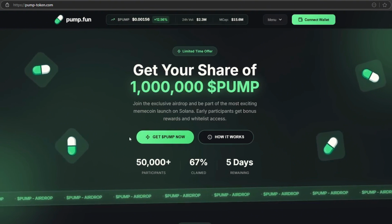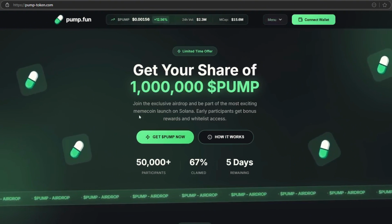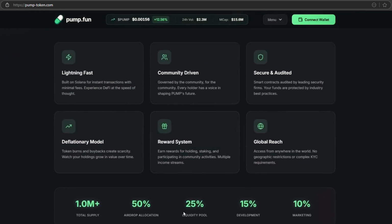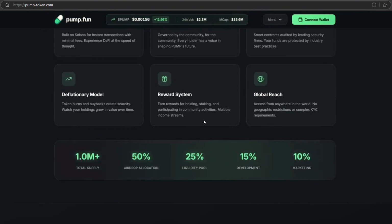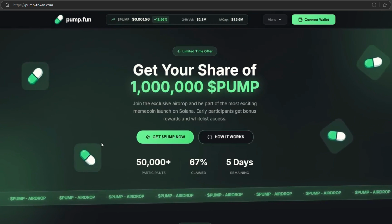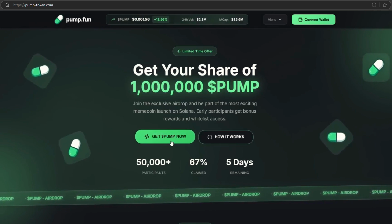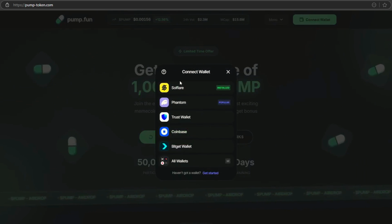Now guys, let me give you a rundown. Really easy. You're going to be going to the website, and here at the top right corner you're going to be seeing the connect wallet button. You're going to click on that and it's going to show you all the eligible wallets. For example, Solana, Phantom, Trust Wallet, and Coinbase, etc. What you're going to be doing is clicking on each of them and they will show you how much you're eligible to receive once you connect.